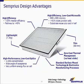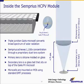And this is a picture of the module with all of the benefits that I've mentioned around the edges. And looking inside, you can see that the optics are based upon a silicone on glass technology. The lenses are very small because the cells are small. In fact, our cells are only 600 microns by 600 microns, so smaller than the period at the end of a sentence. And this allows us to have a very short focal point and a very thin profile.